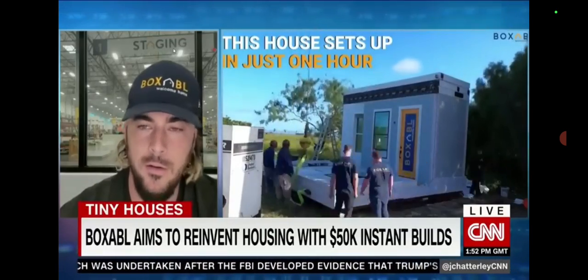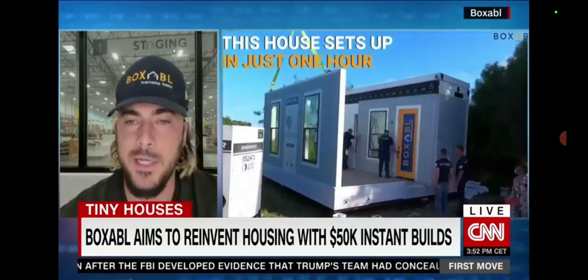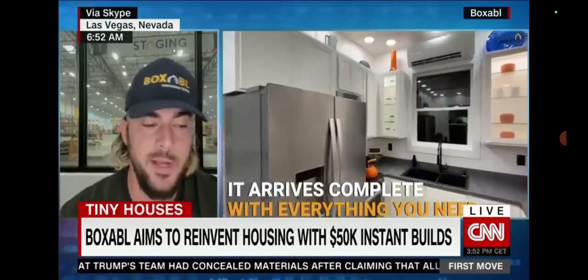And that concrete slab, how does that come into play here? Well, actually, our rooms don't need a foundation, or they are compatible with any different foundation type. And really at Boxable, we have a new way to build that is better and lower cost, and we are actually mass producing these buildings in a factory, like the factory behind me right here.